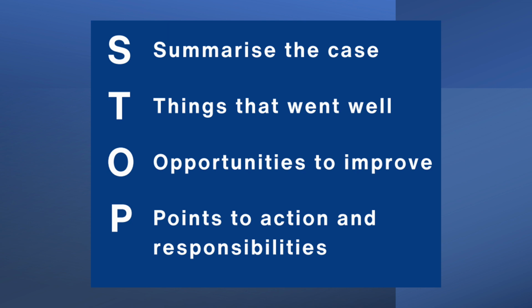We then ask that these forms get left in the SRN tray at the shifty desk, and the CNS team will take care of these forms and ensure that the points or actions are followed up and put in place for those next cases.